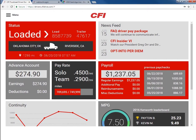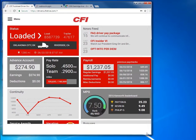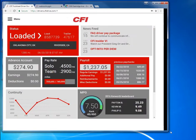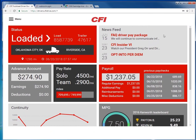The final part of this demonstration is that this is responsive depending on the device that you are using to access. It will size accordingly. From Android to iPad and more, we hope that this is your one-stop shop for information and helps make your time at CFI more enjoyable.